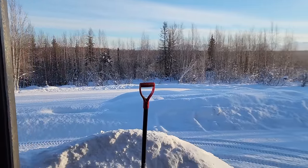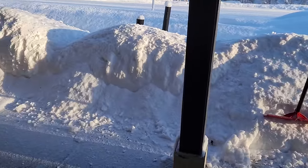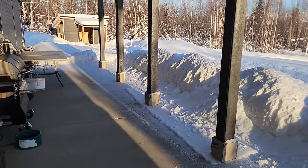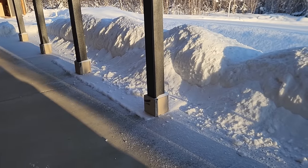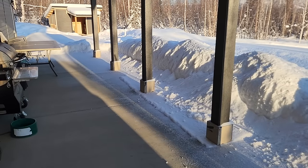Just amazing, beautiful backyard. Right here is our downstairs patio underneath our covered deck. And last night I shoveled the snow off the covered deck, but I didn't make it down here to clean up what falls. And I need to take care of that and clean it up down here. So that is next on my list.